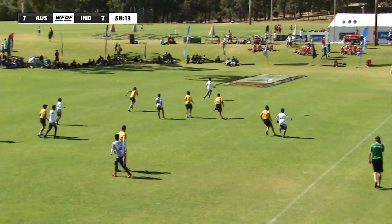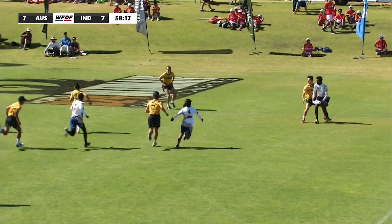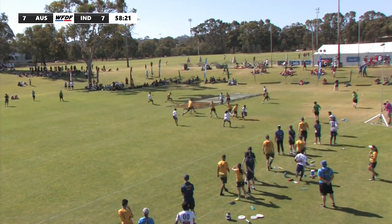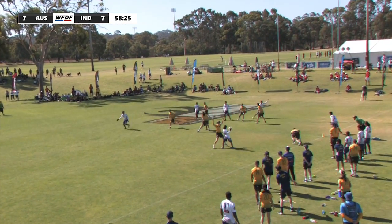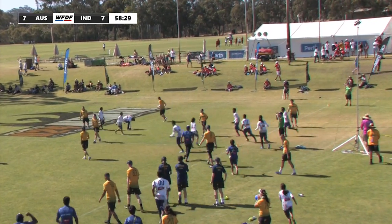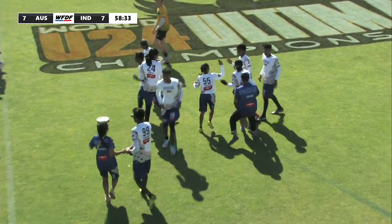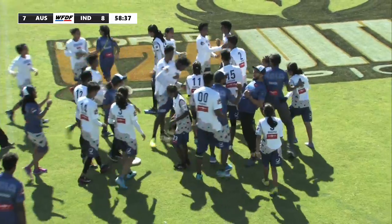Sanjay picks up, looks deep immediately, and the disc is dropped, but it was picked up by Shiva. The Australian defense is scrambling here. Shusmita pivoting, looking for an option, finds an option, and scores a goal. Look at that. That's 8-7. India's team has taken the lead. They've taken the lead. That's halftime. That's the pressure they wanted.